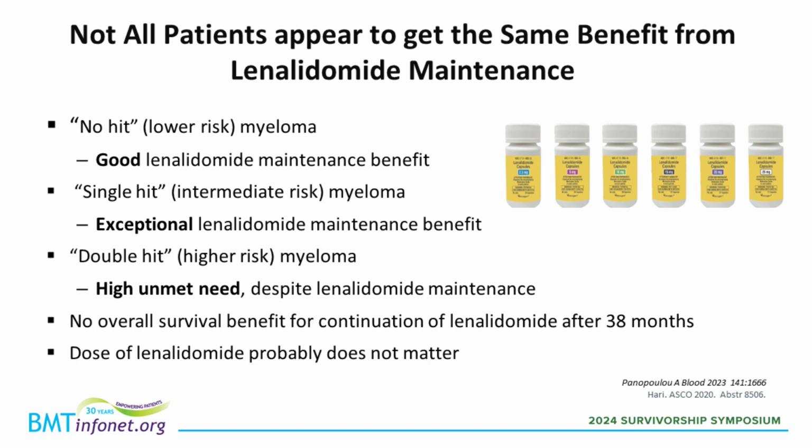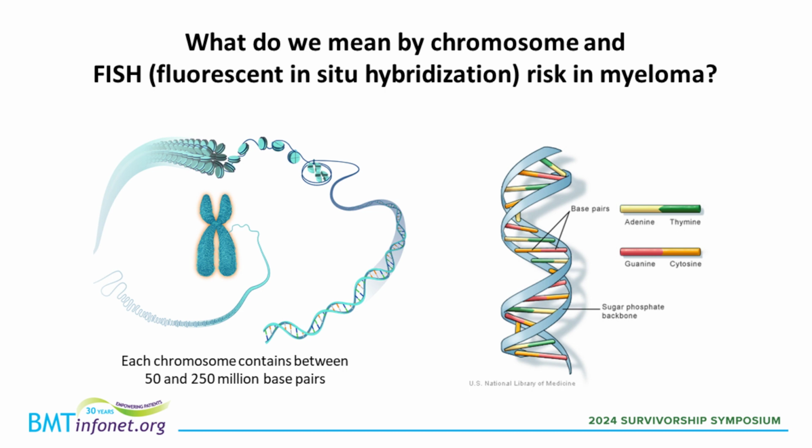Now, we know that there are certain factors that for a long time have been implicated in people who have harder to treat myeloma, such as having just a lot of myeloma around. There's a lab called lactate dehydrogenase. If it's high, that's a measure of the amount of myeloma. But more and more, we are focusing on chromosome abnormalities in myeloma cells.